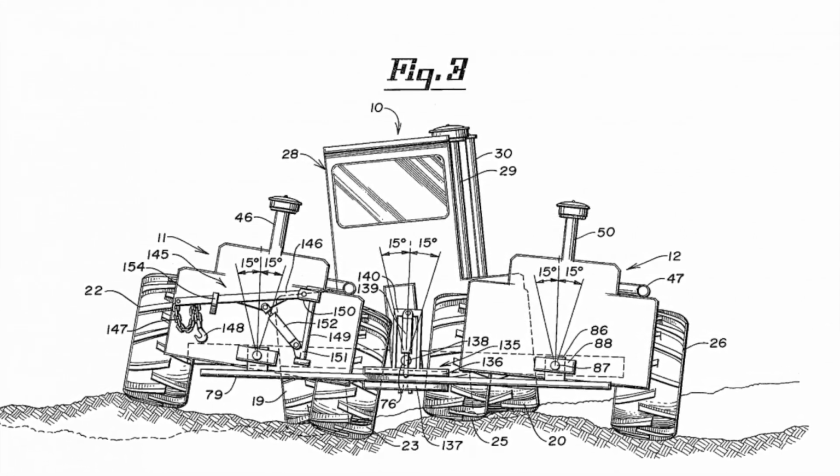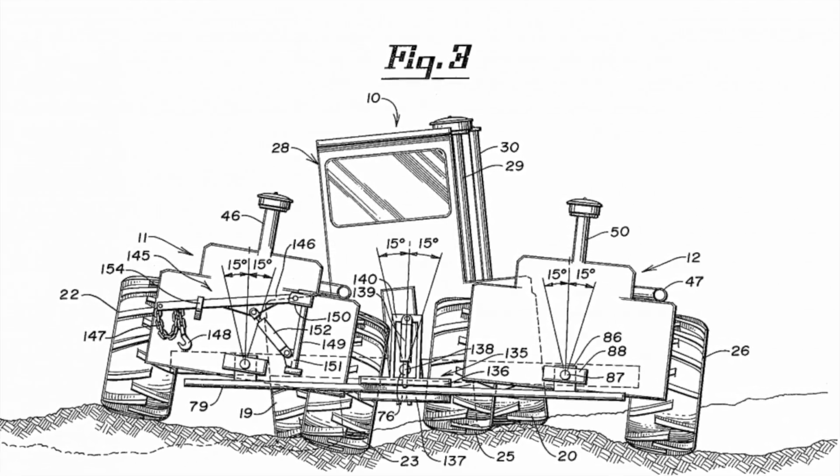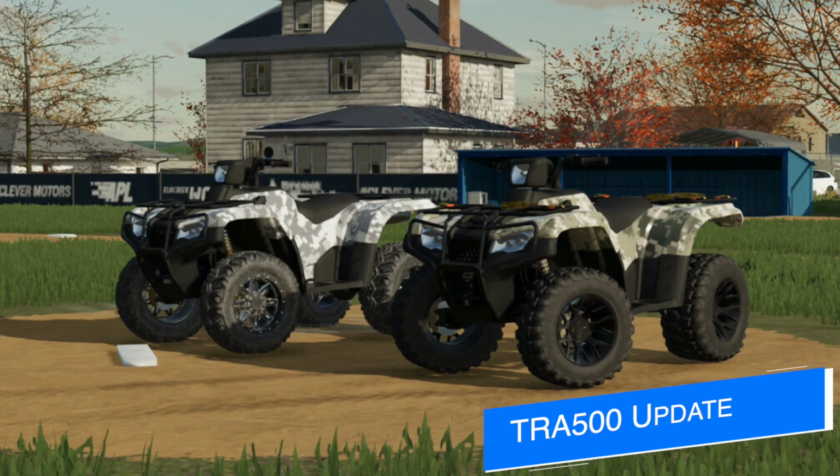Additionally, all 3 sections could move independently of each other, meaning that it would stay planted on the ground on virtually any ground and terrain. It's a monster. I'll leave a link to a great article down below if you guys want to check it out. We also have a few goodies from Agritono today.